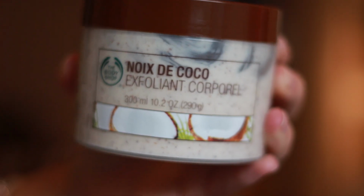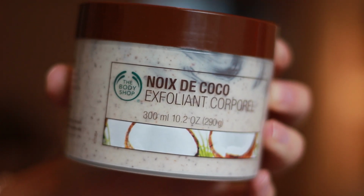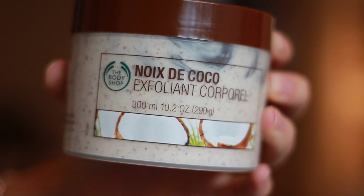The next body care product I wanted to talk about is a body scrub, and this is by The Body Shop. This is the coconut body scrub. It smells delicious. It looks like dessert, and I really like it. So far, out of all the body scrubs I have tried by The Body Shop, this has been my favorite. I didn't like the mango because it was too greasy. It left a greasy film behind, and I didn't like the peach because it smelled really plasticky. But this one is great. It does not leave a greasy film behind.